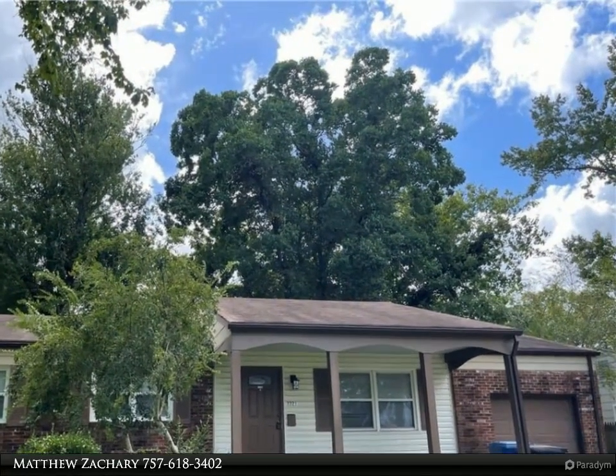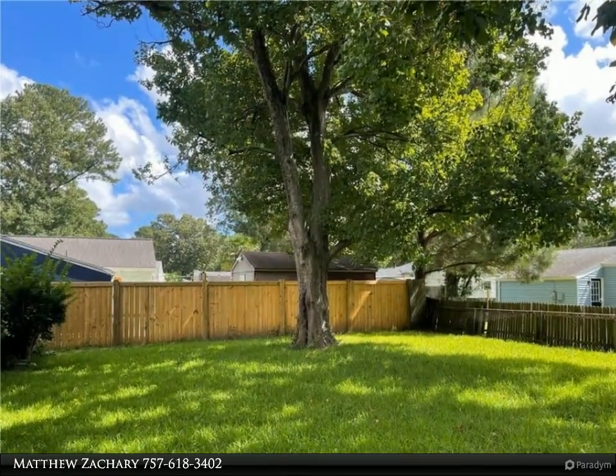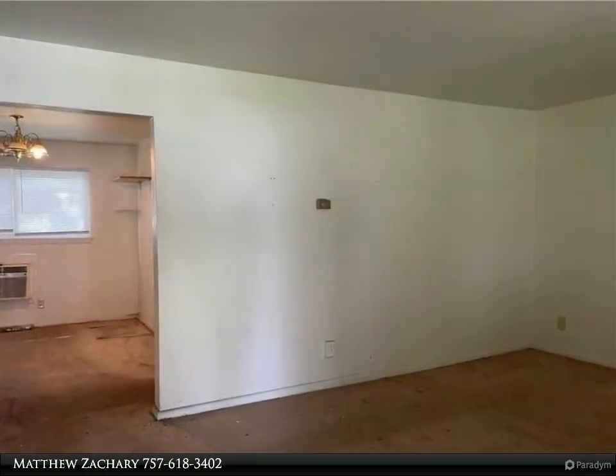This home has a great layout with three bedrooms as well as separate kitchen, dining room, and living room areas along with a one-car garage. Step out back to the spacious backyard, perfect for fall cookouts.